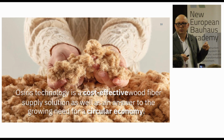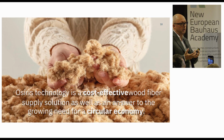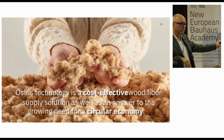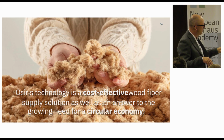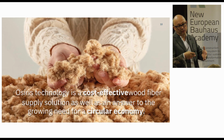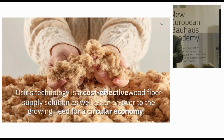I still will explain the cost effective, because the difference between using virgin wood and this recycling is that if you want to transform logs into fibers, you need a lot of energy. To explode, steam explode, you need much less energy. And it's really this difference, this balance that makes that this technology is cost effective, because it uses much, much less energy, especially for the fibering part. And then of course, the rest of the process, once you have the fibers, you mix them with the other ones. This is standard.